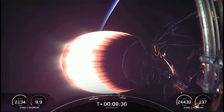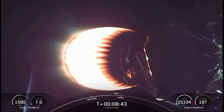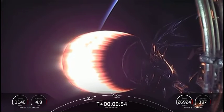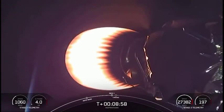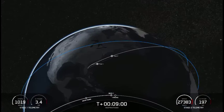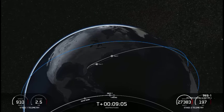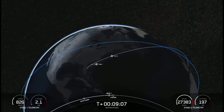So in about 15 seconds, we are expecting, copy, Shannon, we are expecting throttle down. The MVAC will throttle down and cut off in an event called second engine cutoff, and then we'll wait for the confirmation of good orbit. At the same time, the first stage will be beginning its landing burn. And here we have the MVAC. We just saw that it shut off its engine. Stage 1, landing burn started.